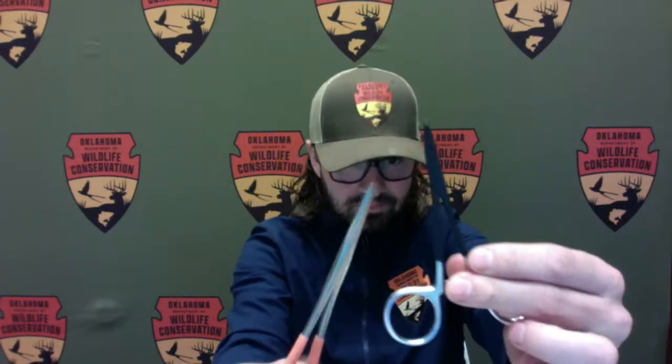We're not using traditional pliers in fly fishing. You're using forceps, much smaller hooks. Even on our bigger style flies, they're still going to be a lot smaller than what you'd see in your traditional bass lure hooks. So real small ends on them to get down and get your hook out. And then a pair of nippers, real small.